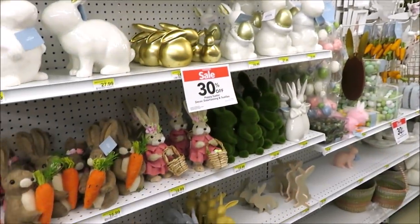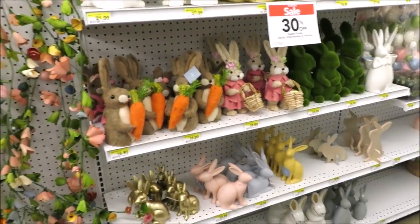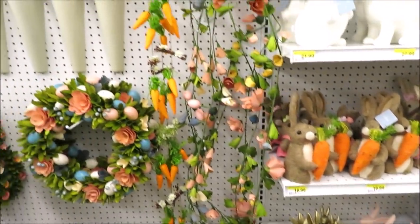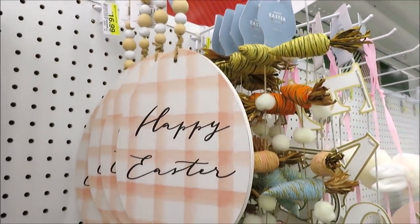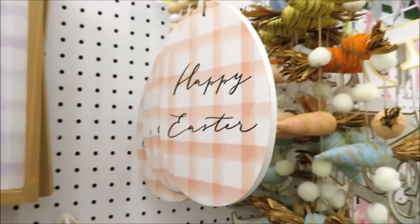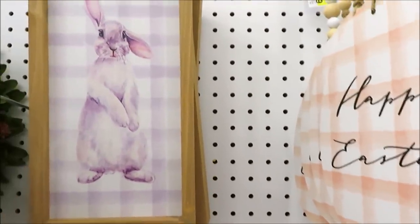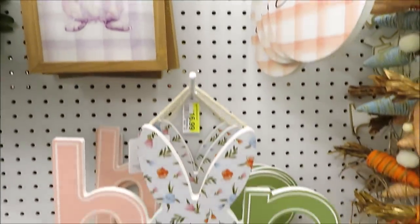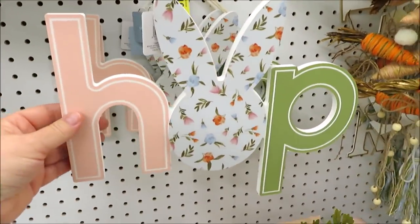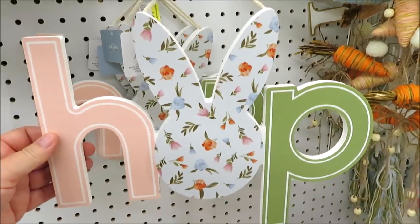Now we'll take a quick look at the Easter items that they're starting to put out. Looks like they're just beginning now to stock the shelves. They have a hanging egg with a little beaded hanger and Happy Easter. That one's $16.99. And then a little framed bunny for $24.99. And for $17, a hanging little hop sign. I think that's so cute.